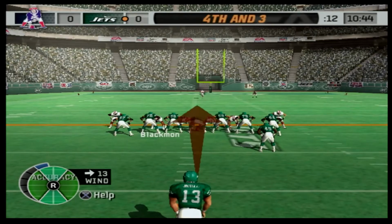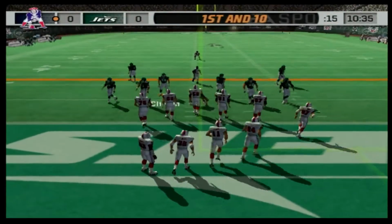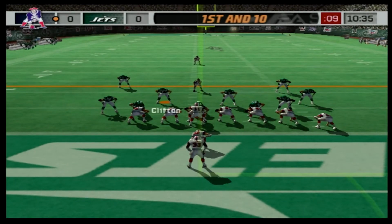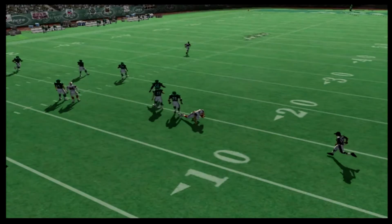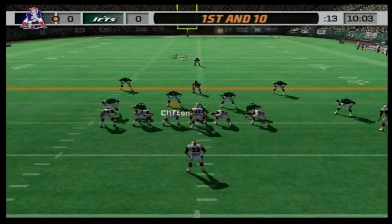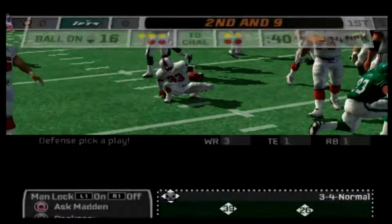Number 80 sets up to run back the punt. Throws it. Jumps, and he has it. Number 26 is there. Collins, the lone back. Hand off to the tailback. Lyons comes up to make the play at the 16.